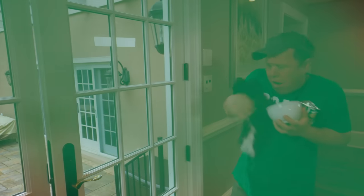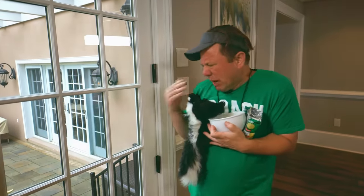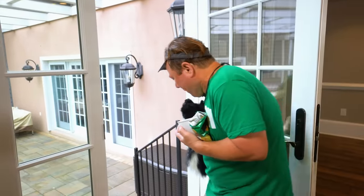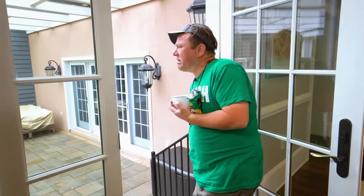Oh, stinky! Naughty, stinky! Oh, yeah. No, she was right. She was right. Yes, you are a stinky skunk. Okay, you can go back out there. Go frolic with all the other skunks. I hope there's no other skunks. Woo!